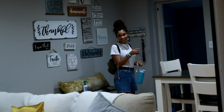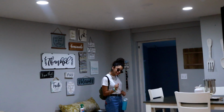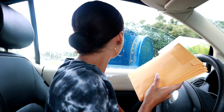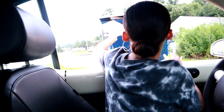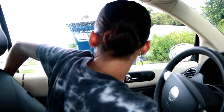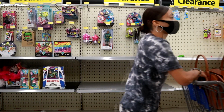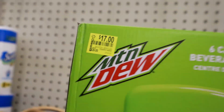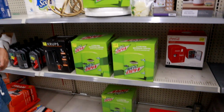I'm ready. Huh? I'm ready. Whose wallet? Nash's wallet. It ain't Brianna's wallet. But who be kind? They wouldn't fit in the wallet if it wasn't. Alright. $17 for a Mountain Dew mini fridge. Brianna's dream. Yes. So if you ever want to do a giveaway and give it to me, thank you.